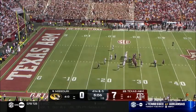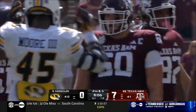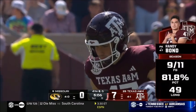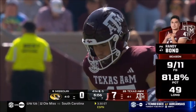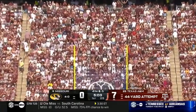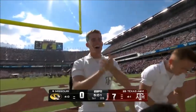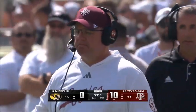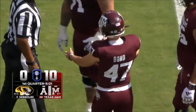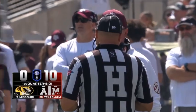So the aerospace engineer, the guy who's already graduated, wants to work for NASA, Randy Bond, the place kicker, comes on for a 44-yard attempt. 9 of 11 on the season. That is well struck. Great rotation, a down-the-line kick to give A&M a 10-zip lead. Excellent start for Mike Elko's Aggies here on a beautiful, glorious Saturday in College Station.